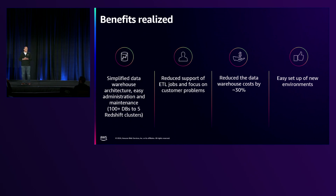From a cost perspective, we are saving about 30% of the cost because we migrated all our clients to cloud and sunset all our on-prem infrastructure. We also take advantage of MAP credits. During the migration phase, there is a period of time when we have both on-prem and cloud infrastructure, so the MAP credits help. And finally, it's easy to set up new environments. We recently spun up a Redshift cluster and the entire application setup in Europe, and we were able to do that within a couple of days.